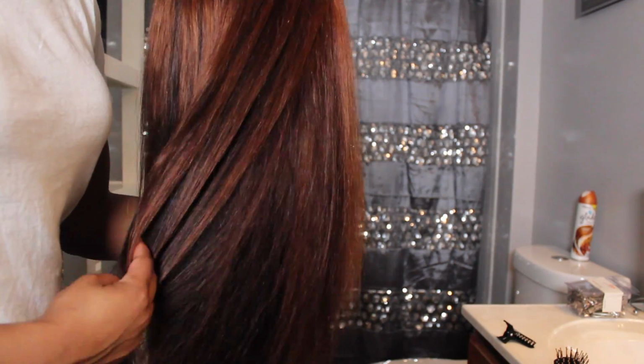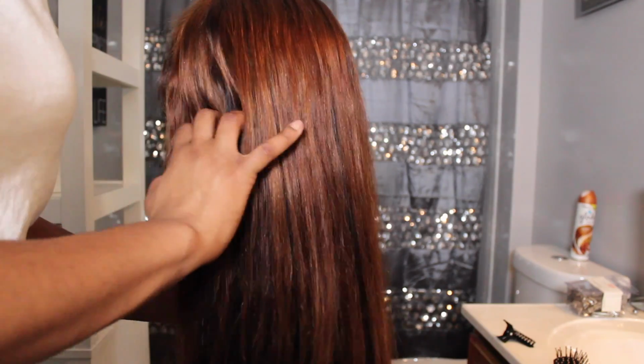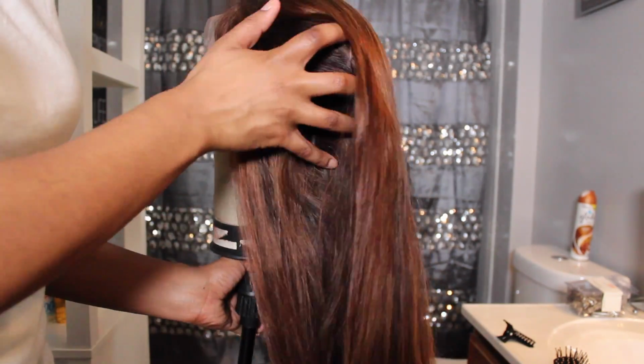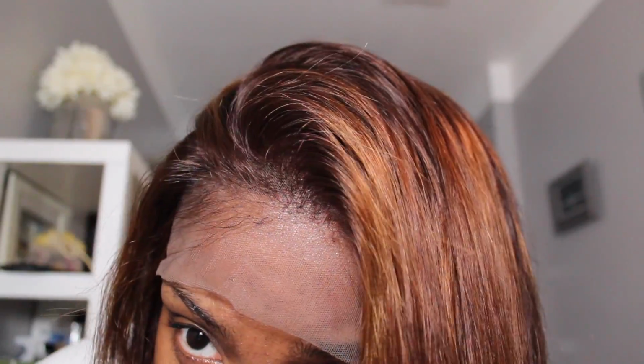So I went ahead and I applied a Pravana hair color with my 40 volume developer. Each time I have received hair from Beauty Forever, I did either bleach or dye the hair, and it has taken to the dye or the bleach really well. I have not had any issues lifting the color or bleaching it or dyeing it. So I really do like that fact about this hair as well.